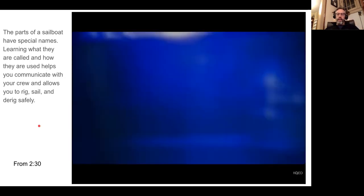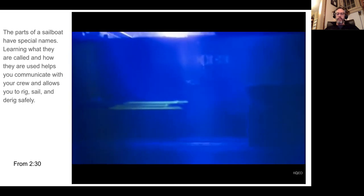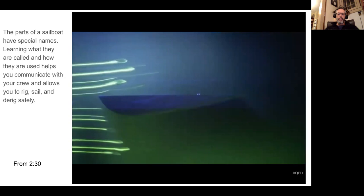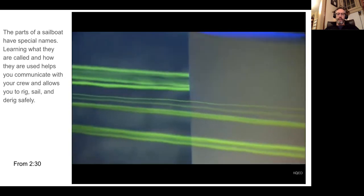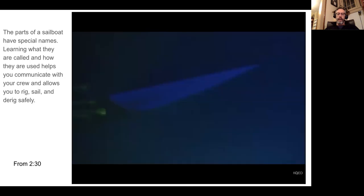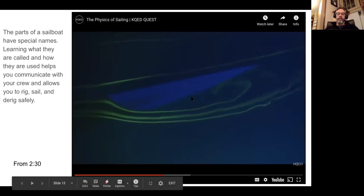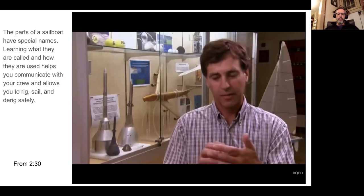So you may not think about sailboats and airplanes as having anything in common, but in fact, a sailboat has a number of wing-like structures or foils. The most important and most obvious of them are the sails, and it's important to understand that they work like an airplane wing. The wind curves around them, and by moving around the curve on the backside of a sail, it actually creates lift if it's tuned in the right way.